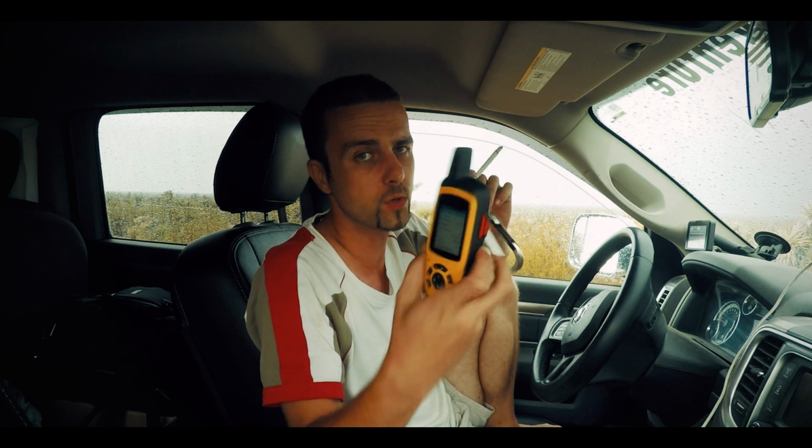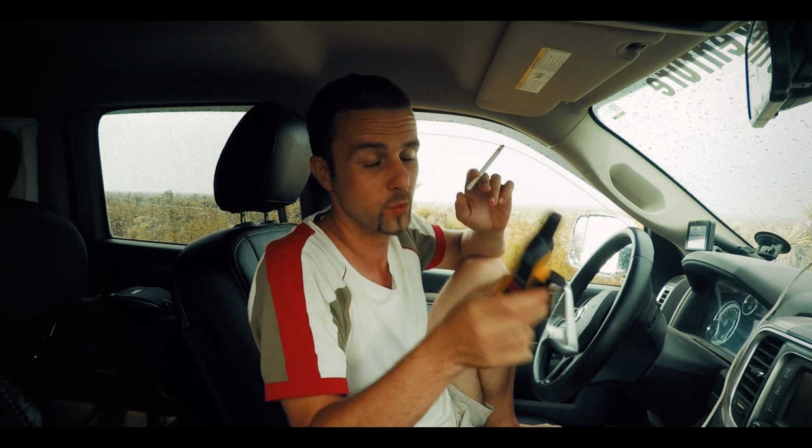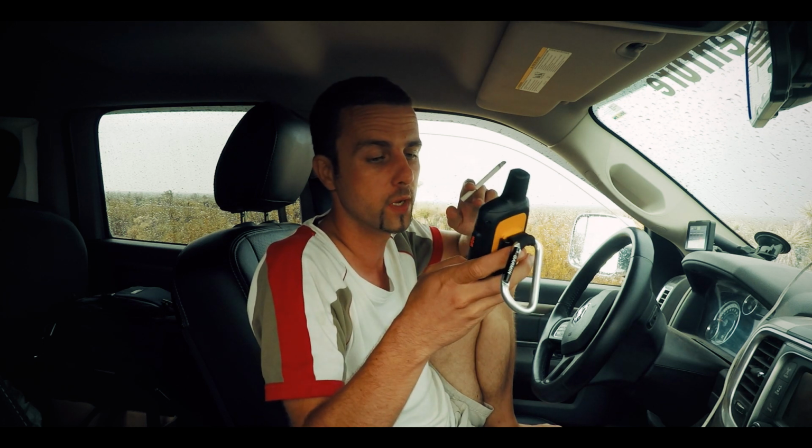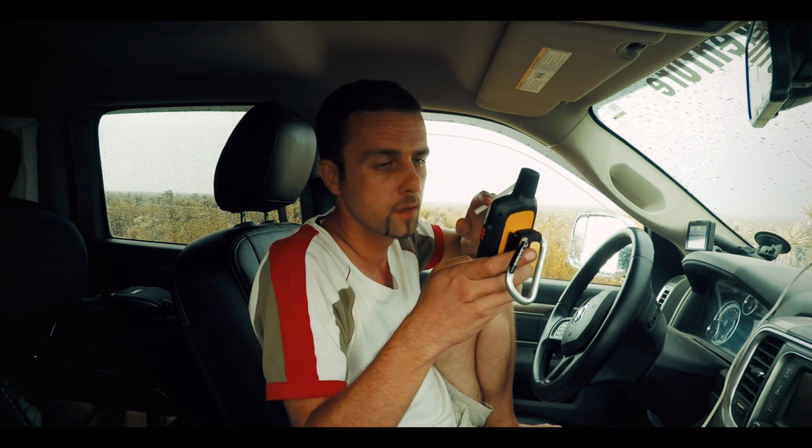So I checked the weather forecast on my Garmin. Been waiting a good 10 minutes or something to get the report back, to get signal. And it's not looking good. Basically today, tomorrow, Sunday, Monday, it's all promising to be rain.